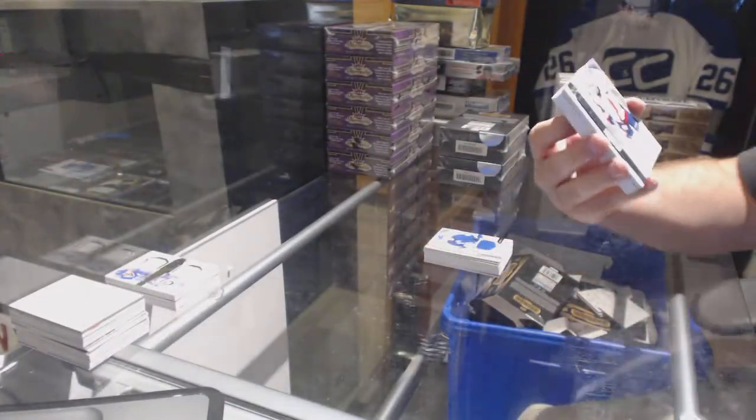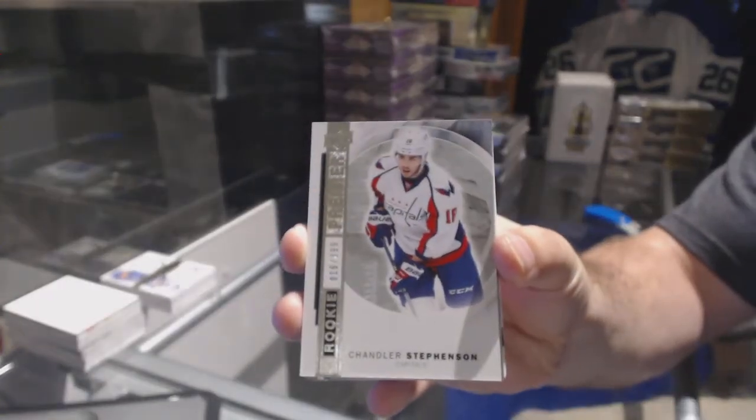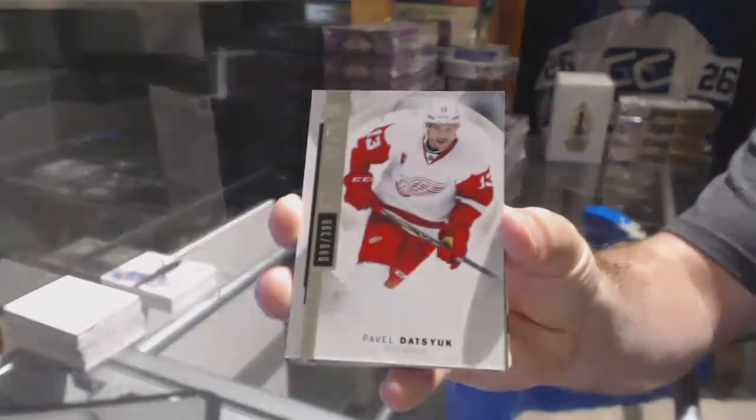For the Capitals, a $3.99, Chandler Stephenson. For the Red Wings, a $3.99, Pavel Datsyuk.